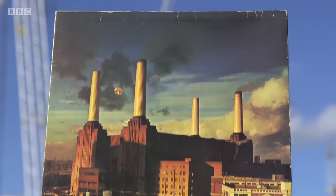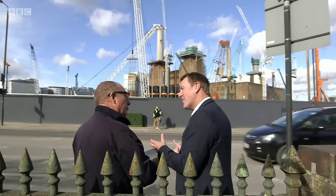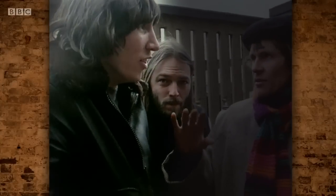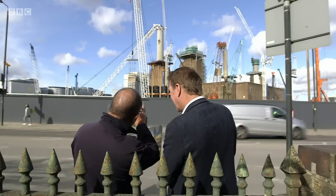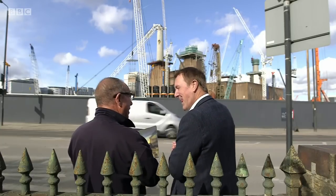So, Aubrey, we're virtually at the spot where the photograph was taken. Almost exactly. It was exactly at this point all those years ago, and as you can see, it's almost identical in the climate of the day. And whose idea was it? It was Roger Waters' idea. He had already designed the pig for their live shows, and he wanted to fly it between the two chimneys on the power station, so he asked me, can you get that together?